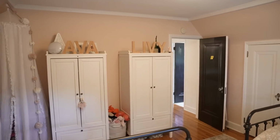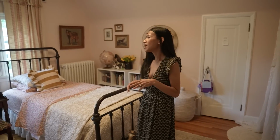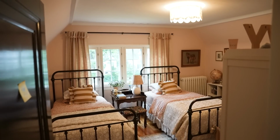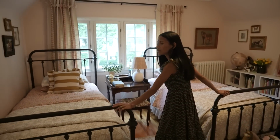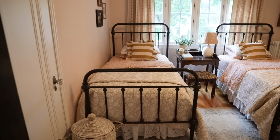Right across from our primary bedroom is our girls' room. I adore their room. It's like what I would have wanted when I was a little girl. So they share this room and they absolutely love it. They're like best friends. The twin beds here, this was actually just an affordable find we ordered from Target, and it works really well in here.